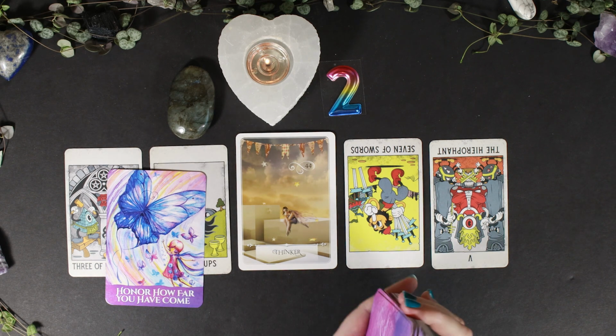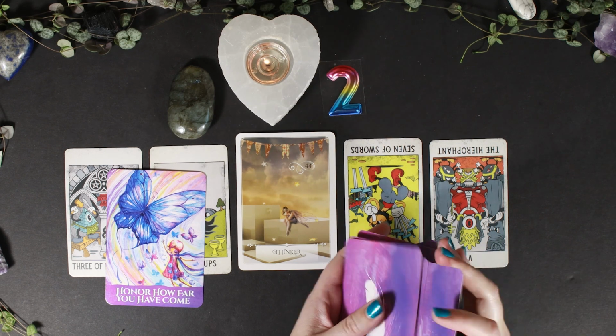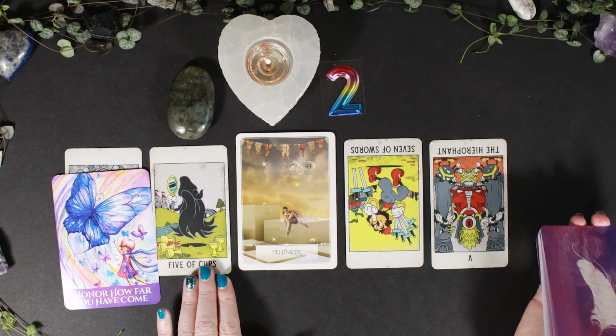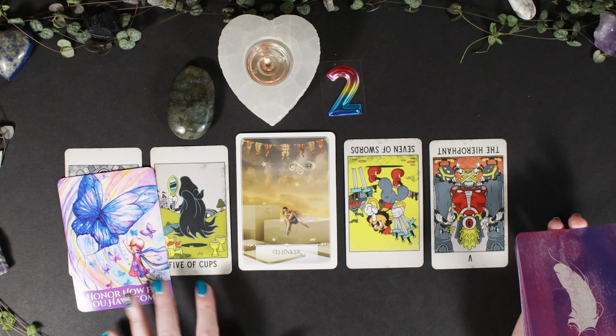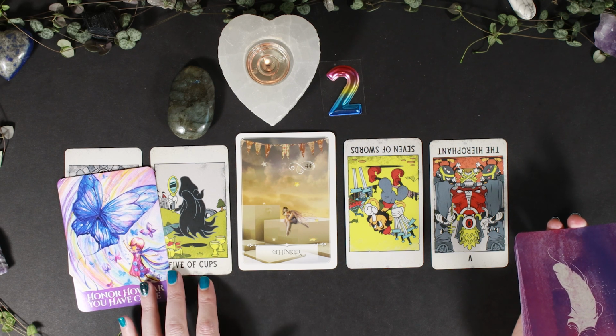Honor how far you have come. I love that. I think you do look back at things, but not necessarily in the most positive light, so just be careful with that. Honor how far you've come, how much work you have actually put into it.